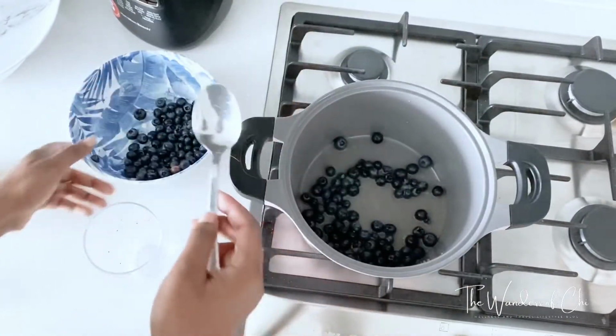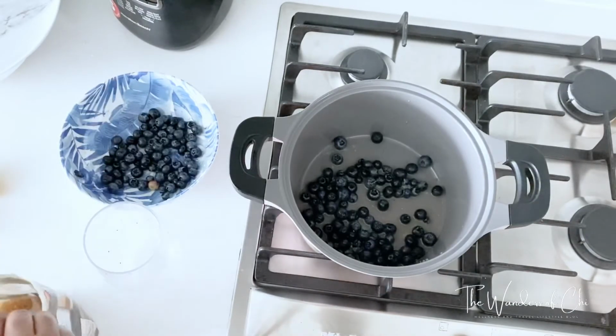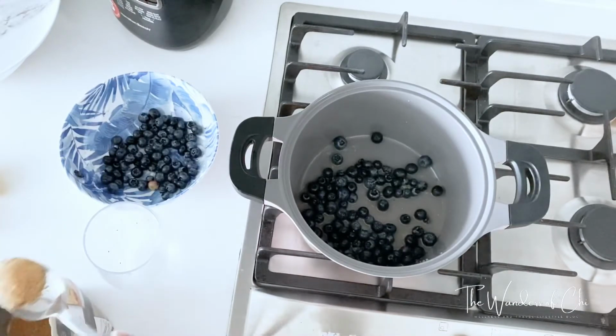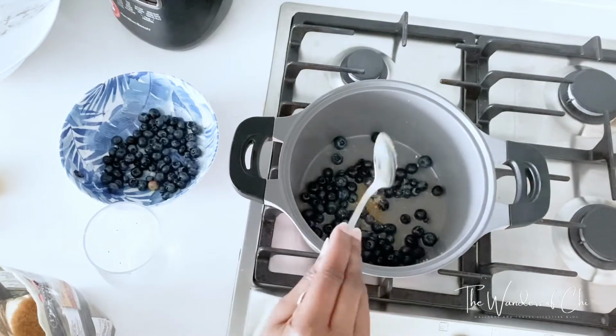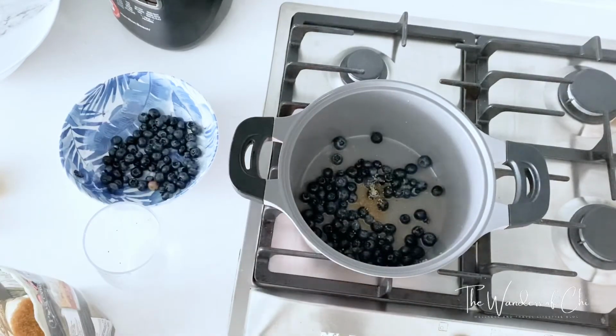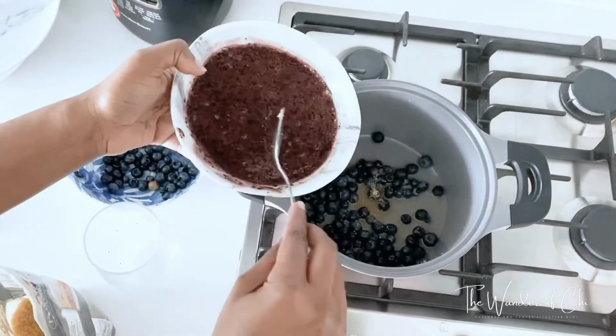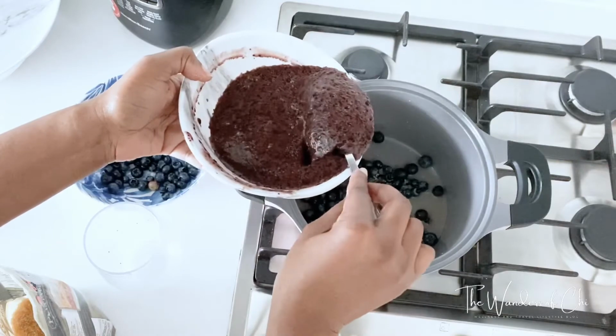Then you put blueberries into your pan, add your lemon juice. We're also going to add 1 spoon of sugar, because that's what compote is. Compote is pretty much boiling fruit in sugar. And so we're going to add 1 teaspoon of brown sugar, and then I'm going to also add that blueberry blend that we blended earlier.